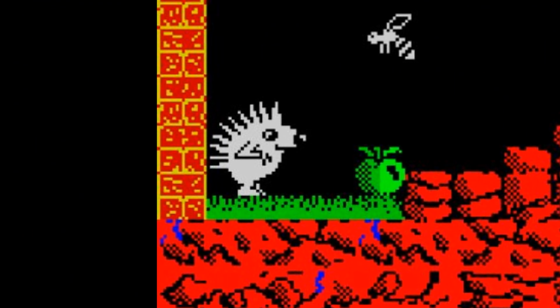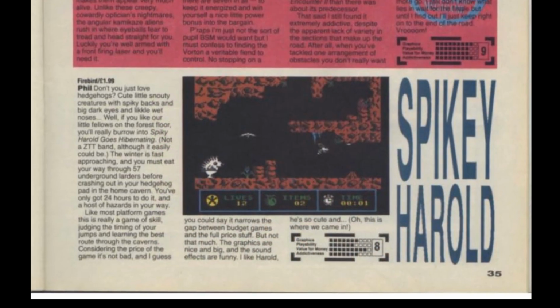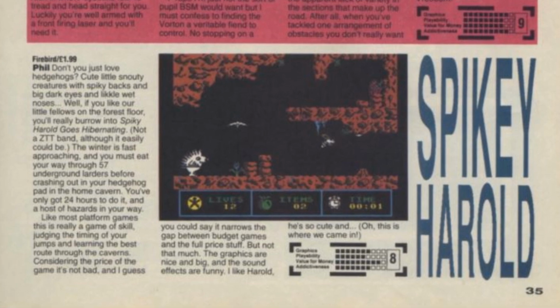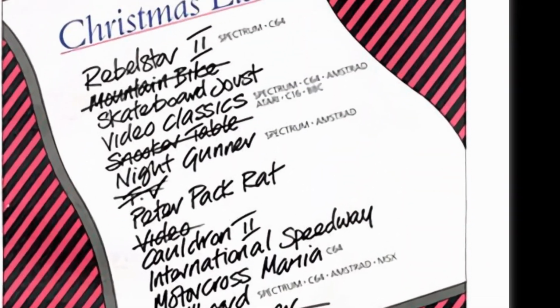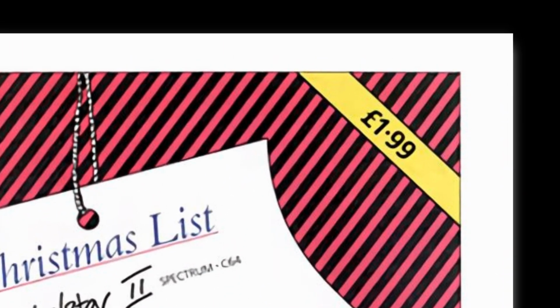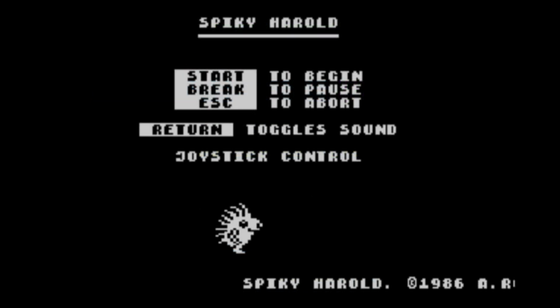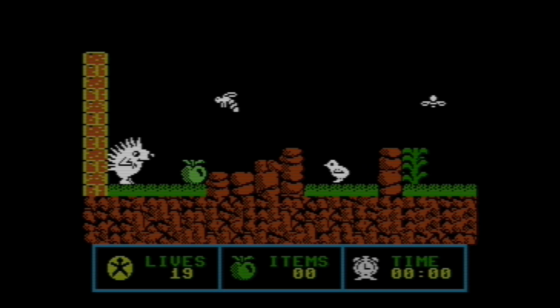Meet Harold, or Spiky Harold as he likes to be known. Devised by Andrew Rogers and Simon J back in 1986 and published by Firebird Software for their pocket money grabbing Silver 199 range. Released on various systems including the Commodore 64, Atari 8-bit, Commodore Plus 4 and Amstrad CPC.